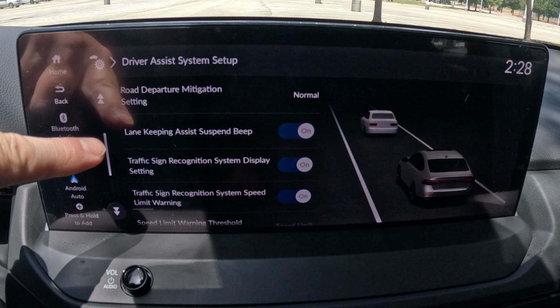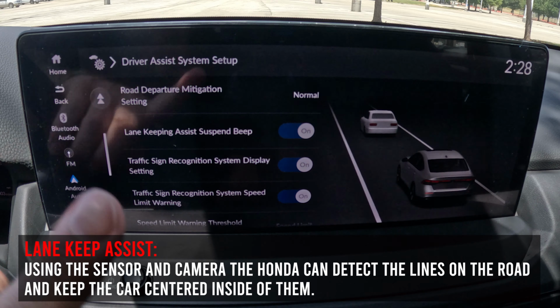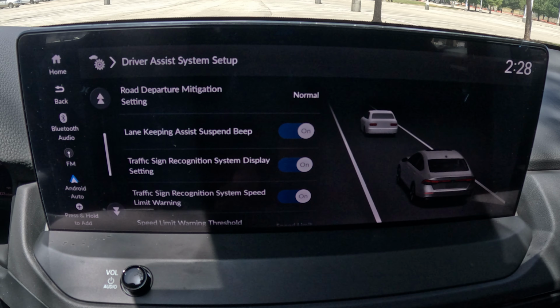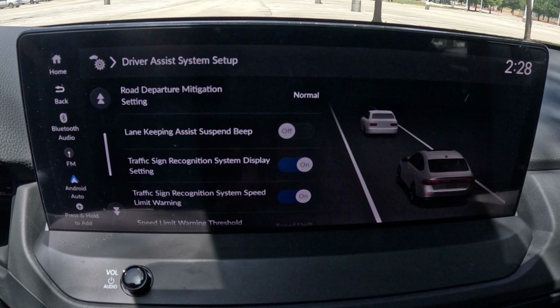Now, as I continue to scroll down, lane keep assist. Lane keep assist is using that camera right up above, right behind your rearview mirror, to detect lines on the road when you're driving down the road. So it'll pick up the lines on the road. If you drift a little bit to the left or to the right, it's going to keep you centered in the road. If it ever loses track of the road while you have it on, it can be set to beep to alert you, or you can turn that beep off.